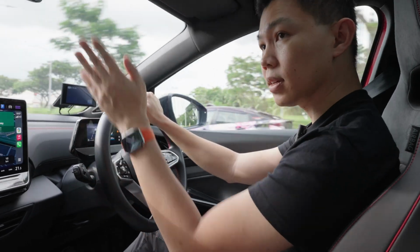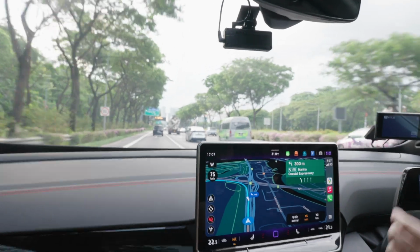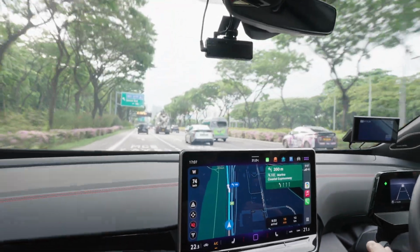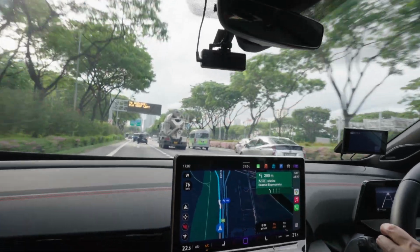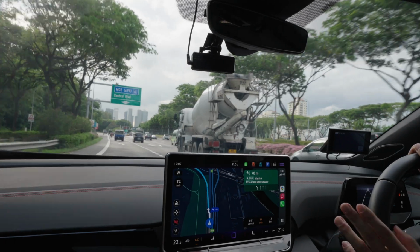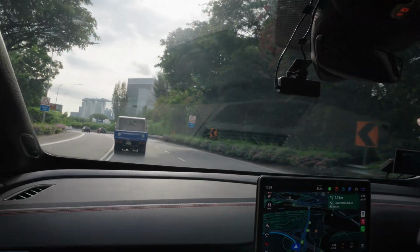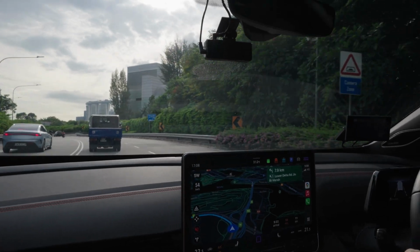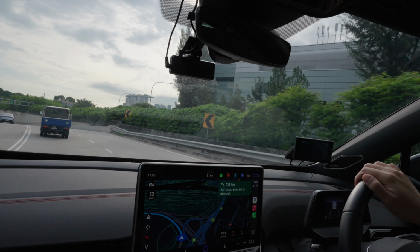For now, we're making an exit over here. You can see the Google Maps on this car. Everything is very responsive, no lag whatsoever. This is one of the best implementations of Apple CarPlay I've seen in an EV. So now making our way underground, Marina Bay Sands ahead of us. Beautiful view. And in coming years, we're going to see an expansion of a fourth tower coming up.